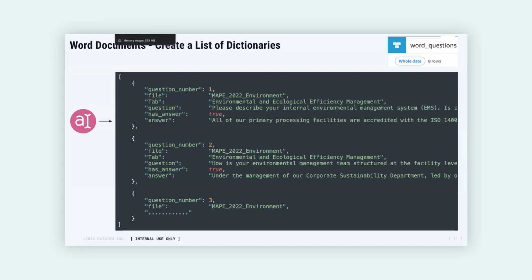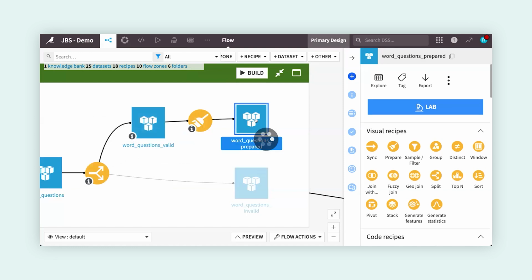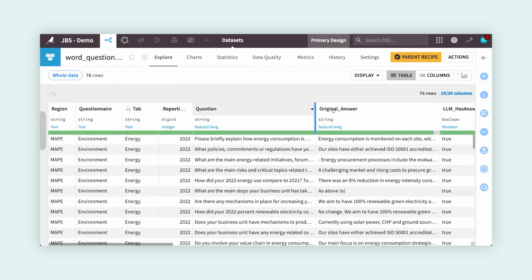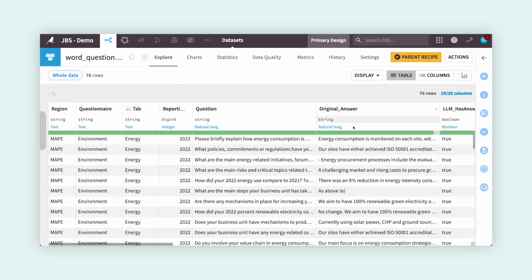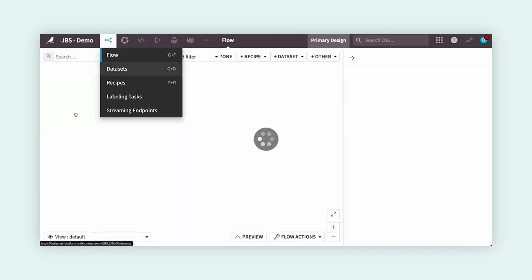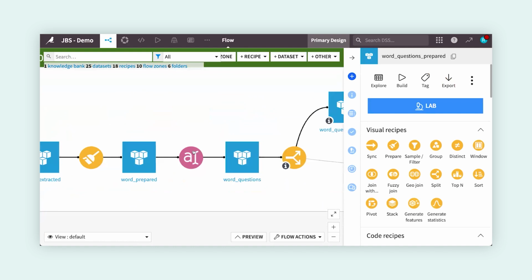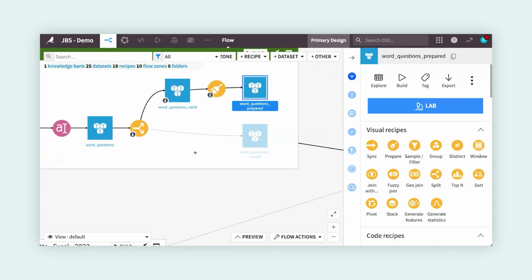And it's also going to allow us to break it up into those individual rows. So remember that in the previous data set, we were looking at 8 rows. We used the prepare recipe. And now in our output data set, we have those individual columns. By clicking to here, we can show complete value. So it's one question, one answer, and now we have 76 rows. And that's what's being shown on the next slide here. So with just a few steps, a little bit of pointing and clicking, we are able to take our source documents, use an LLM, and automatically create one row per question and answer in a matter of minutes.